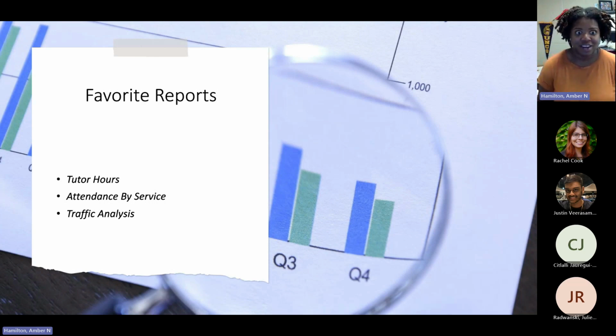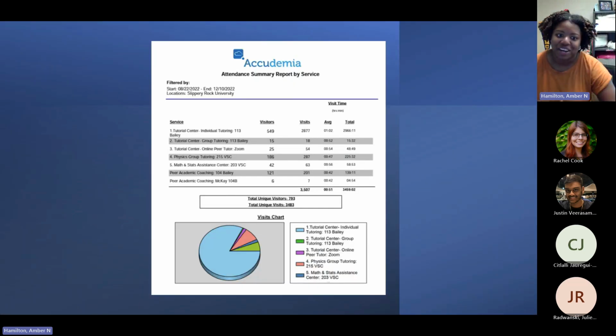And so when I heard that in the pitch for the demo, I was in love. Now that I have the system, I don't think I can live without the reports. I don't know if you're using them at your institutions just yet, but I highly recommend that you play around with a lot of the reports, because I just can't live without it.